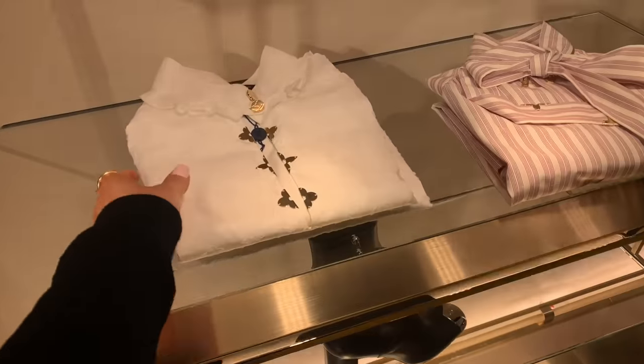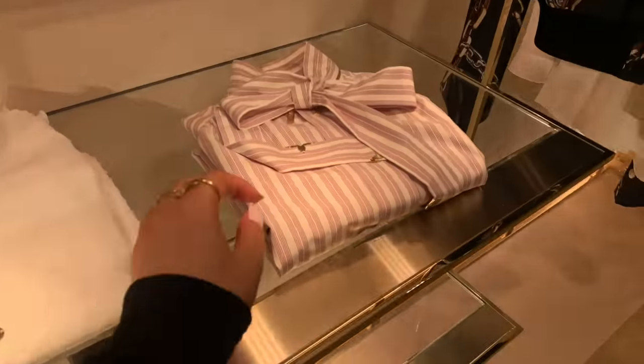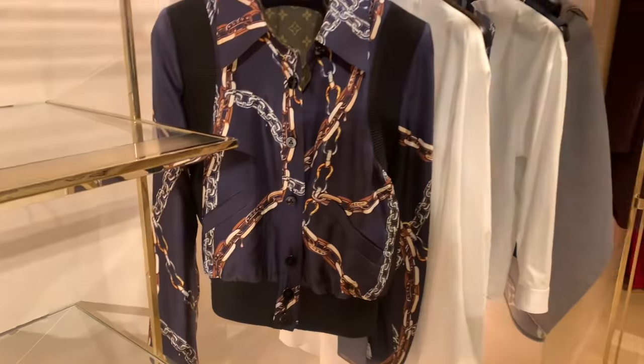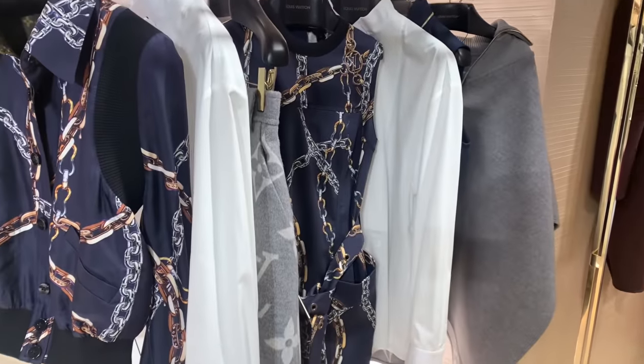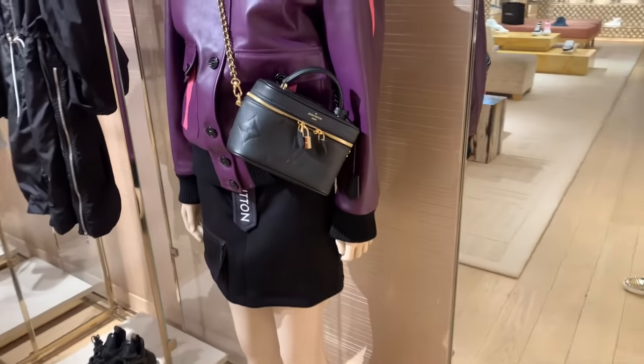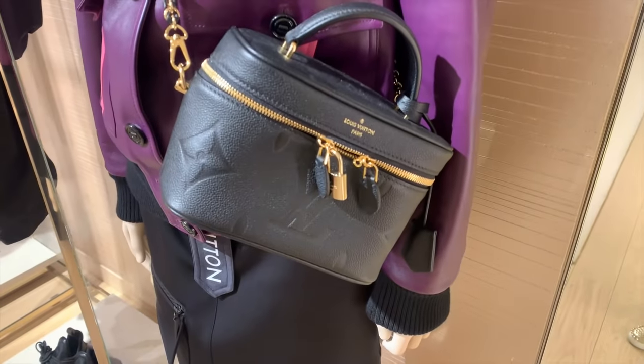Oh, by the way, this is the shirt I have, this is my one. And they have this, which is kind of cute. These are old season, I think. And they have this vanity bag.